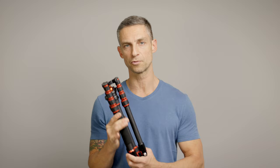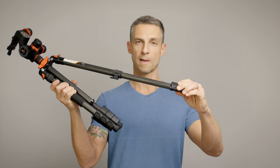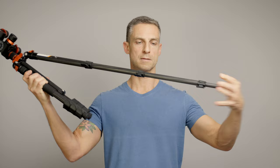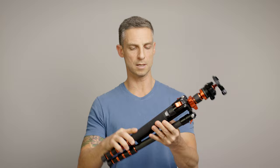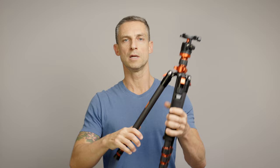If you're doing landscape photography, you can use any of these tripods, the 254C4. One thing that I didn't mention is that there are two kinds of quick release clamps, like this one. So you can just do like this, close it like that. And also you have the similar one, which is the D255C4, which is a screw one. You can do this and close it here. It's really a matter of preference.